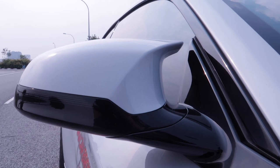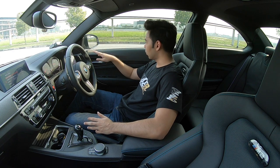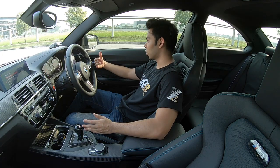Another thing, I like the side mirrors here. These are the same side mirrors you get in the M3 CS, so it's quite nice that they brought it over to the M2. One thing I don't like about the exterior is the rear tail lights. I think they're a bit too plain for an M car.